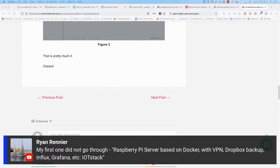I will put that on my list to explore. I'm not sure I would do a VPN on a Raspberry Pi, but definitely the other things. I might use something other than Dropbox for backup as well. But that's because I don't know. I've not been real fond of Dropbox, but that's definitely something I can look into, Ryan.